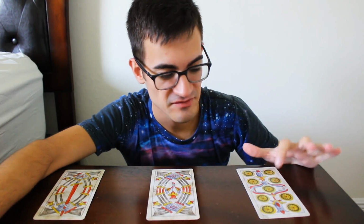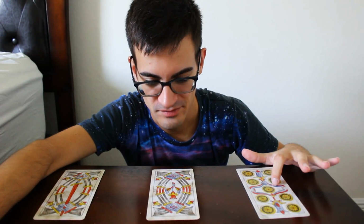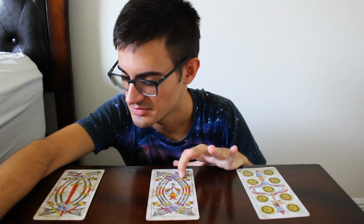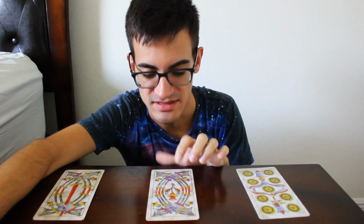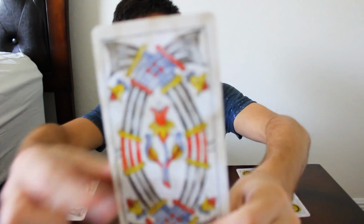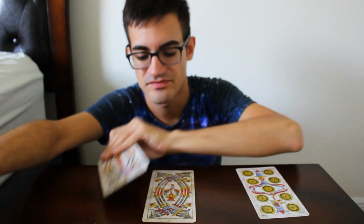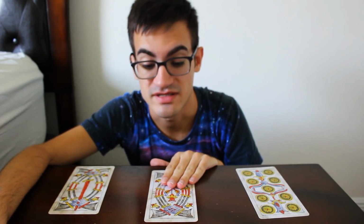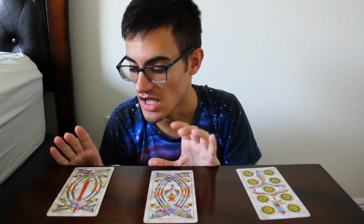Okay, I think this is reverse. I'm not sure. This might be too. And so might... No, this one is not. And this one is not. Because the flower, you see, is facing upright. So that tells me, okay, this one is an upright one. Same with the sword, okay? The one with the flower is the baton. And the one with the sword is obviously the sword.